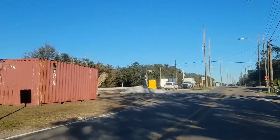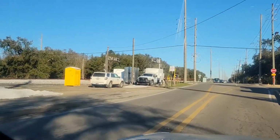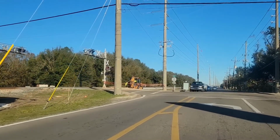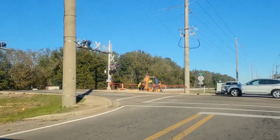CSX, in response to a city request a while back, is installing crossing gates at the Rodenburg Crossing in West Biloxi. Work should be wrapped up shortly. Use caution in the area and, frankly, at any of the more than two dozen rail crossings in Biloxi.